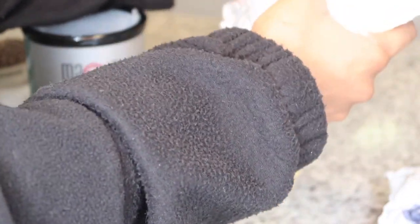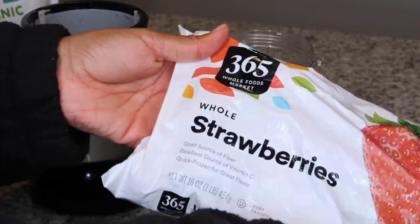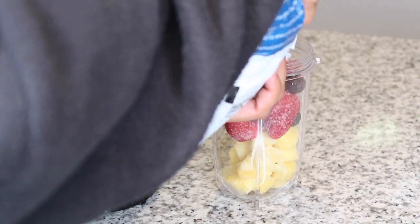I'll link down below this blender. It's a decent blender. It's okay. And yeah, I've been making this for sahur for me and Adam, and it's really good.